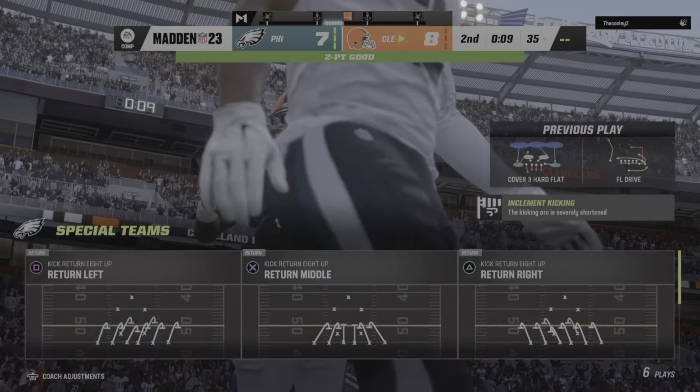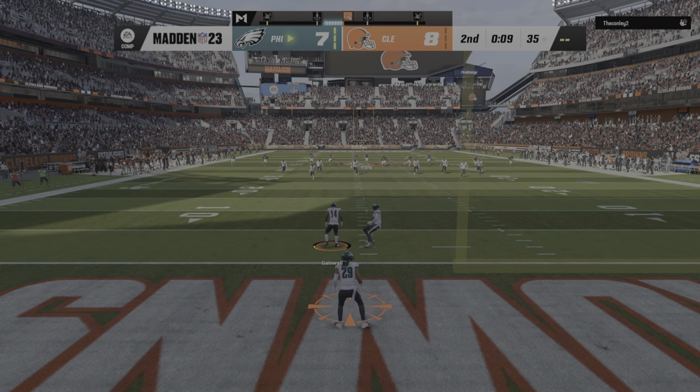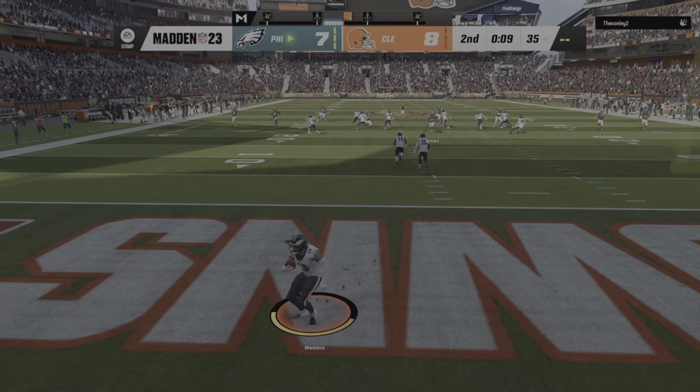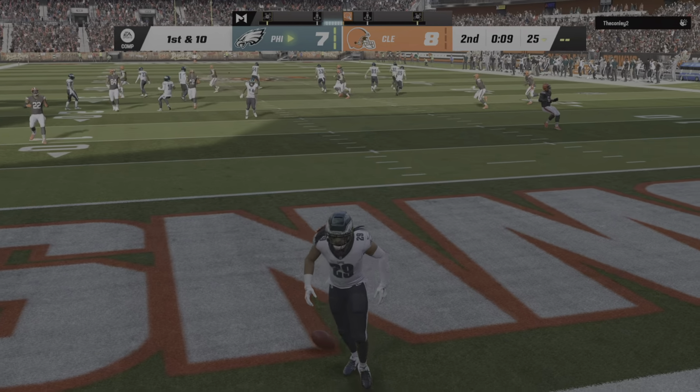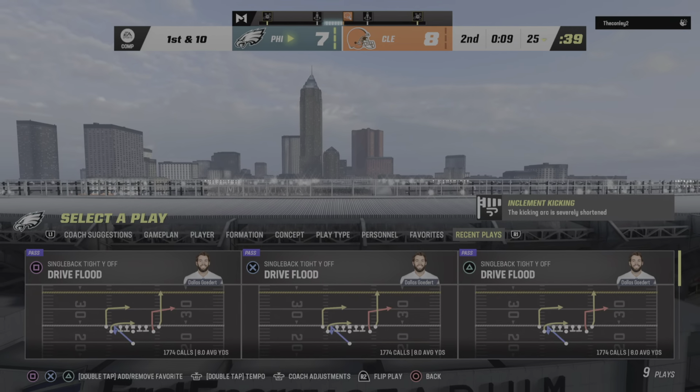So not much time to work with here. 9 seconds remain in the half as this one is away. And not wanting to risk anything here late in the half, he'll just take a knee and they'll bring the football out to the 25. The Eagles offense set to begin their next drive. And with only 9 seconds remaining, well, not much time, we'll see how they play this.